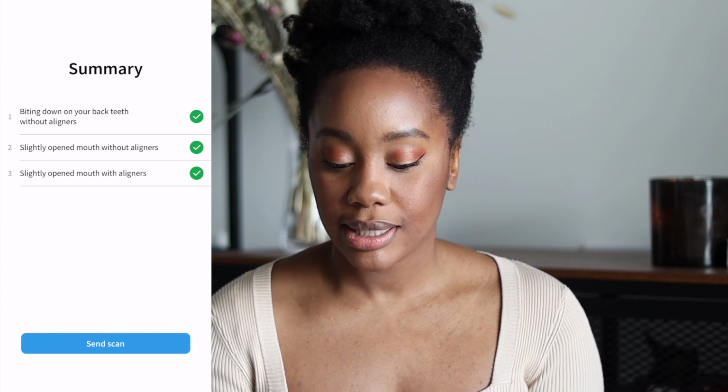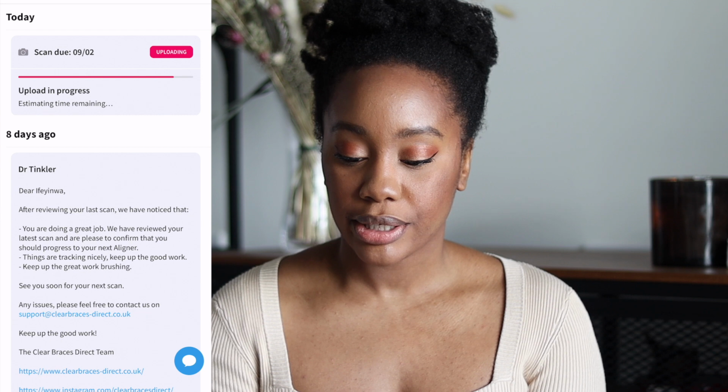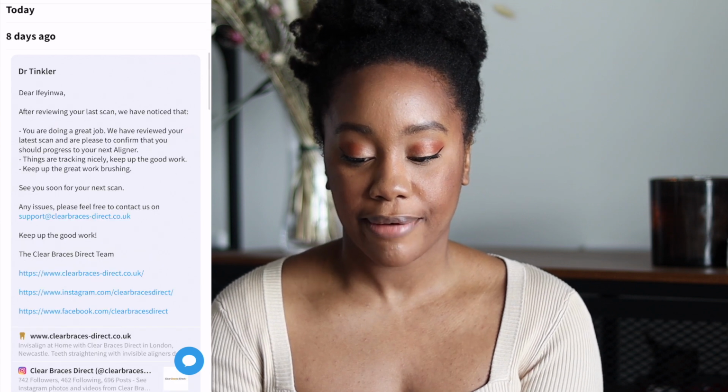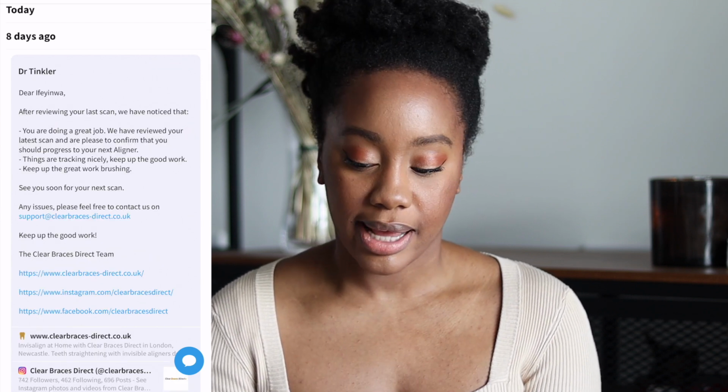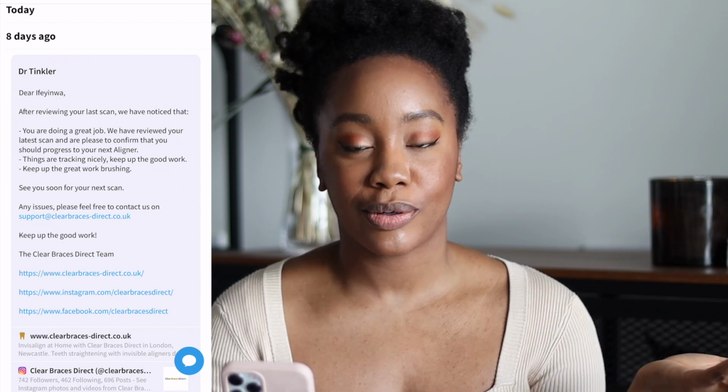So here you can see an example of what my responses look like when I get feedback from my dentist. He usually just says that they've reviewed my scans, everything's moving nicely, good work with your dental hygiene. And yeah, that's pretty much what my scanning process is like.